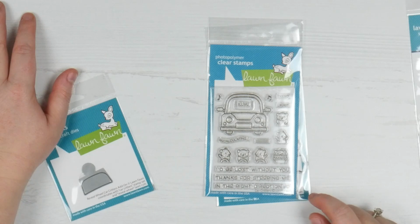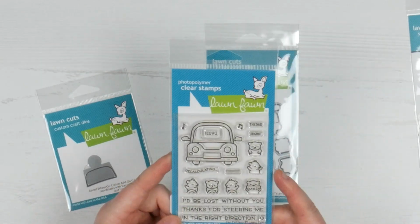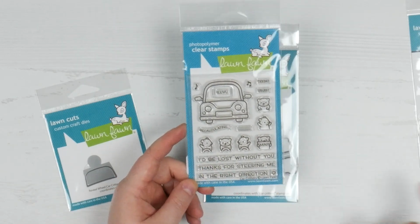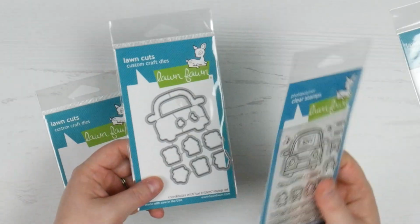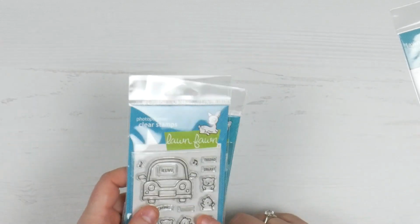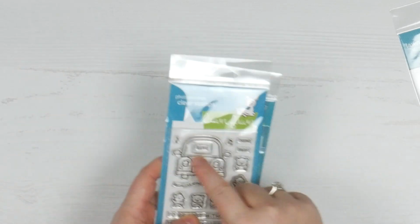Oh my God, is that not the cutest thing in the entire world? I'm just so looking forward to playing with this one. I like the sentiments that are on here as well. It's got "I'd be lost without you. Thanks for steering me in the right direction." It's a little stamp, so it doesn't cost a ton, but I just think the sentiments are really cool. And if you do have Tiny Christmas or the Tiny Fairy Tales, neither of which do I have, I think the Critter Coasters as well, they fit in here as well, but I think I can find some other bits and pieces that'll fit in here.